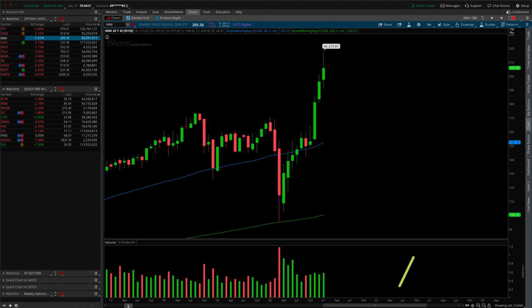And last but not least, we have IWM, Russell 2000 and our small caps, which continue to be on fire. Obviously, the monthly bar here is still different. We are one time framing higher. We've been doing so ever since this red candle here, which was September. So 1, 2, 3, 4, 5 months of one time framing higher.